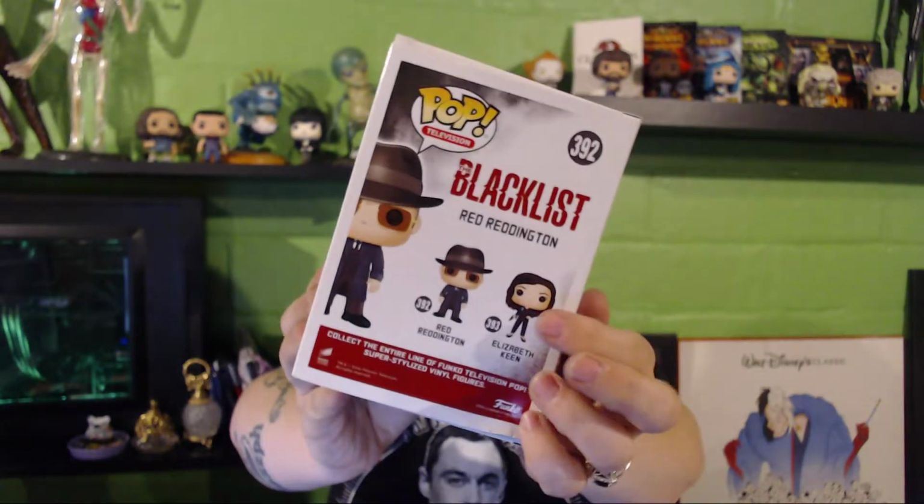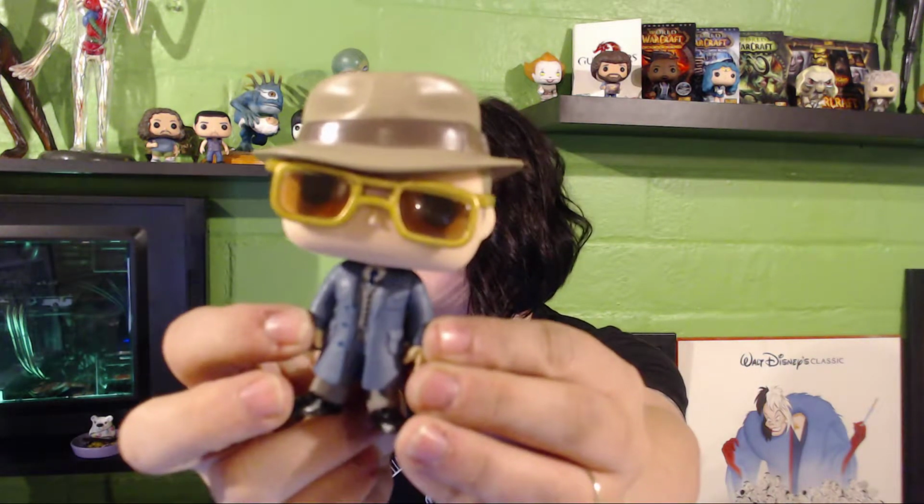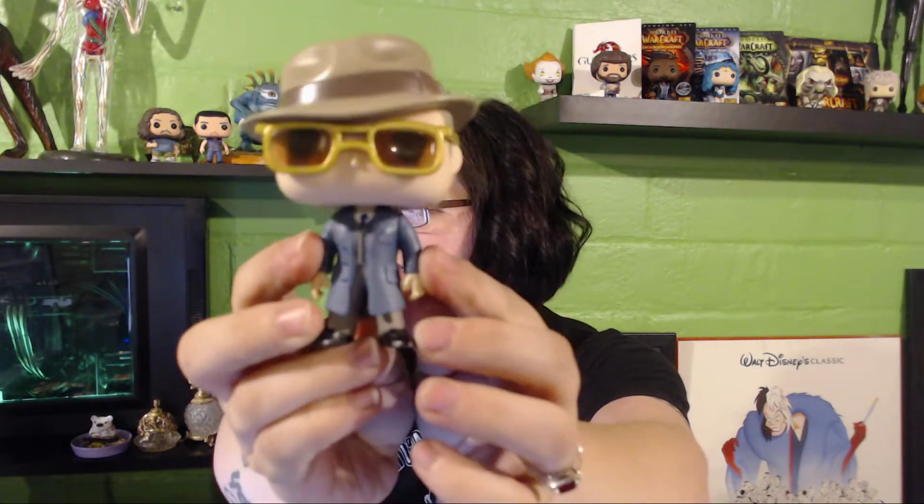There's also Elizabeth Keen. Could have gotten her today. I haven't seen these on the shelves in a while, so I was really excited when I found this one. And I'm not giving them up for anything. If you haven't seen The Blacklist, I highly recommend it. A couple of seasons are on Netflix. It is a wonderful TV show. Red Reddington. Amazing.